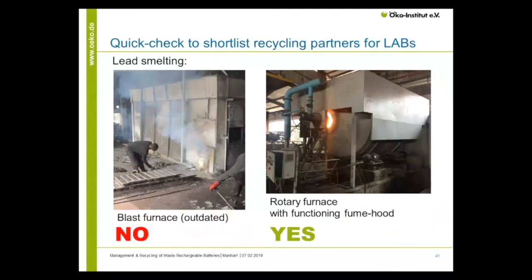A modern furnace is always a rotary furnace, so it's one of these drums you see to the right, and it should always be equipped with a fume hood, and the fume hood should develop enough suction to capture all emissions from the holes of the drum. This is 7 meters per second, so this feels like a storm when the off-gas treatment system is on full power. When it does not deliver suction effectively like a storm, something is not functioning.